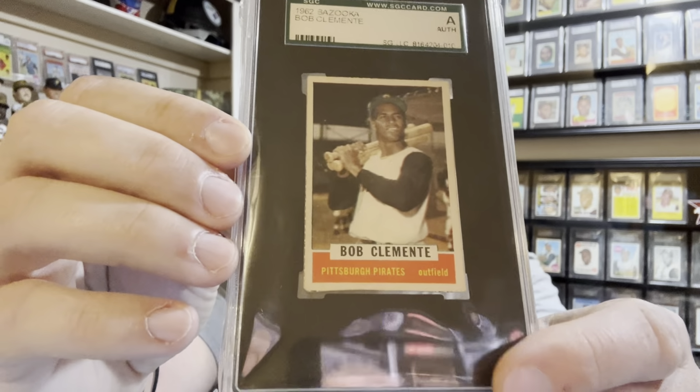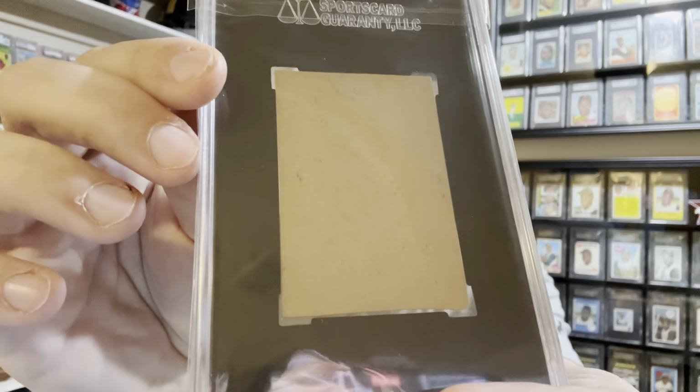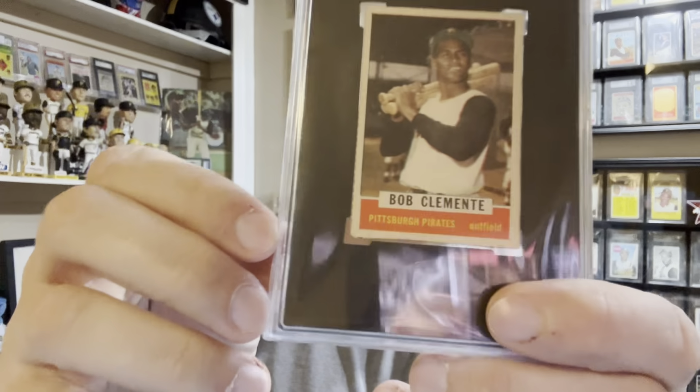The price was very reasonable, clean back, and I made a deal for it. So those guys really did do a good job. I don't think I would have that card if it wasn't for them. I'm now down to 2 Clemente Bazooka cards.